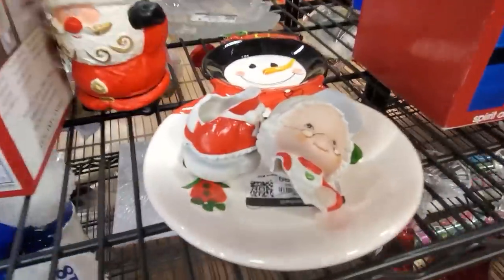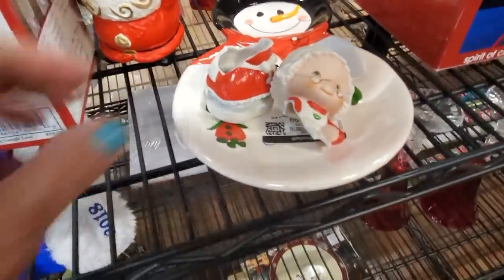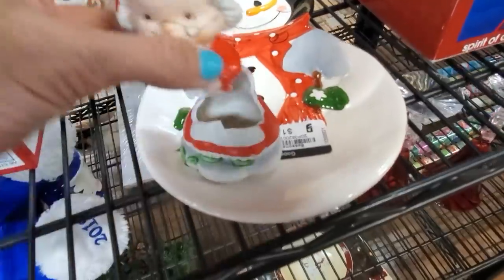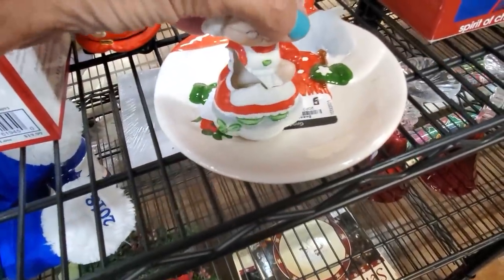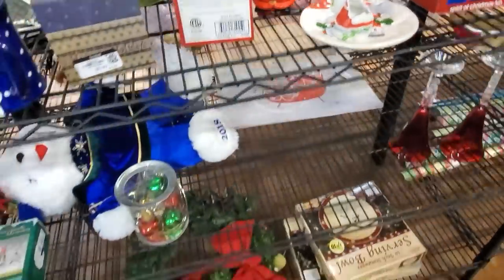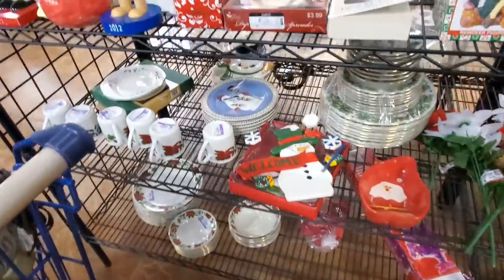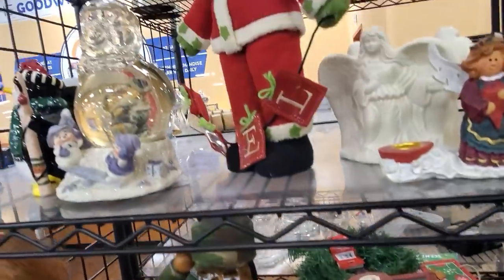Oh, look, she's still here. I almost want to see if they'll just give her to me and I'll glue her back together. I bet they would, because it's kind of a clean break. I wonder if I could rescue her. Oh, wait, no, she's got pieces missing now. Oh, that's a bummer. I should have asked the other day. I wasn't thinking. Ah, well, it's so sad. All right.